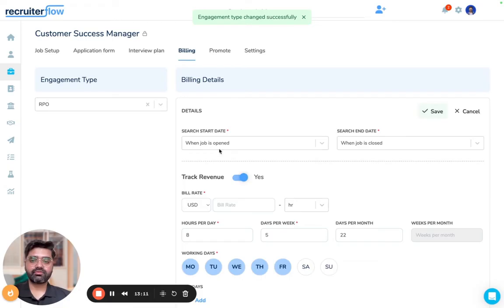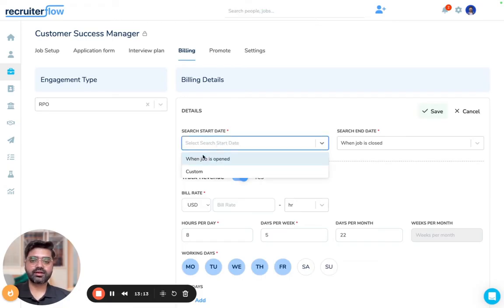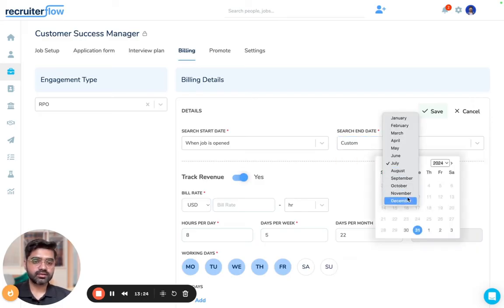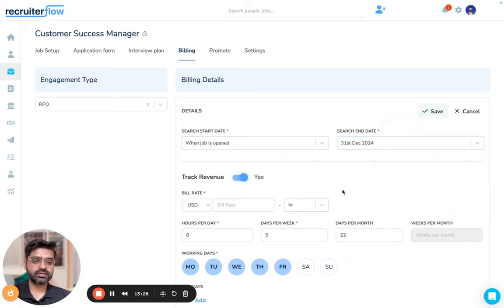If you want to showcase or rather use RPO, you can go ahead and do that. It's pretty much the same workflow, but you have the start date and end date. You can either choose it to be when the job is open or have a custom date over here. For example, let's say job is open, and for the end date, instead of job is closed, I'll just choose custom date of 31st December again.